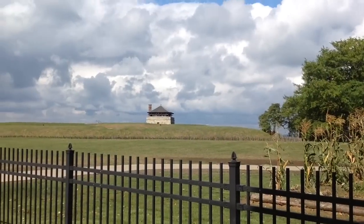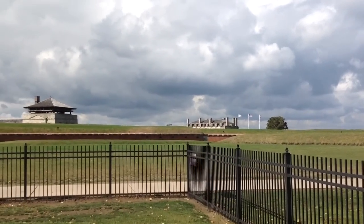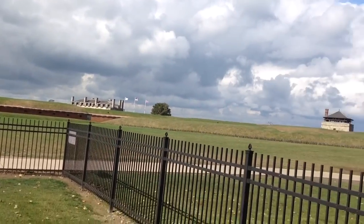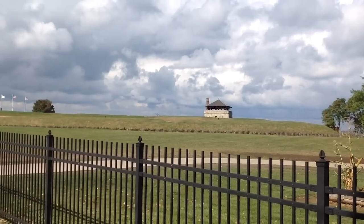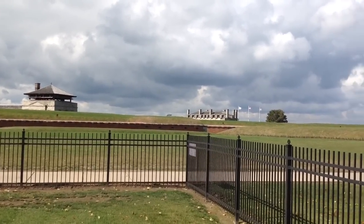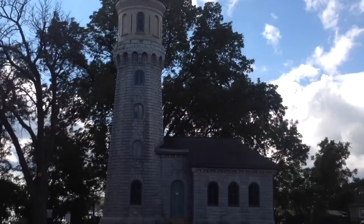On our way out of 4 Mile Creek, 4 Mile State Park, we stopped by Fort Niagara just to take a look. Big beautiful park here sitting right on Lake Ontario. You can see it right through there. Not too much to do here, especially since it cost $25 to get in, but that had nothing to do with our decision. There's a Fort Niagara lighthouse, old building.